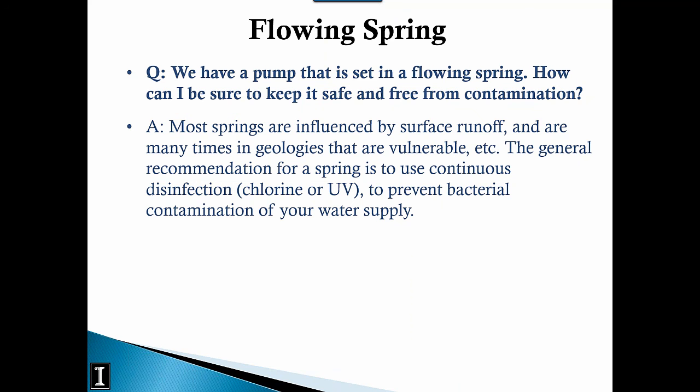It's just a PDF, and they talk about what the best practices are, because a lot of times you'll see a spring where there's just a piece of PVC jammed into the crack in the rock, and that's where their water's coming in and flowing, and that's not ideal. You want to have a way to treat the water, because it is a surface water supply. It'd be like drinking out of a lake or a pond. Communities that use lakes or rivers for their water supply have to treat it like surface water, so they have to disinfect.